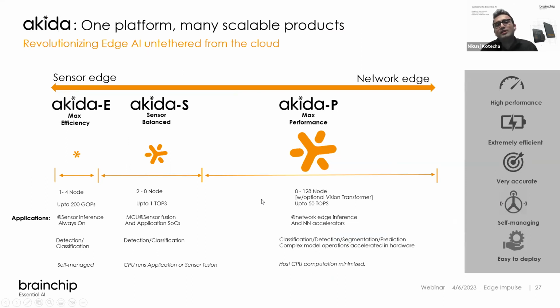So when we look at the Akida platform as one platform, today, because of these new features as well, we can really address networks that run at the very edge of the sensor, right at the sensor level, or networks that can range up to those running today at the edge of the cloud, where you really have scaling algorithms done.